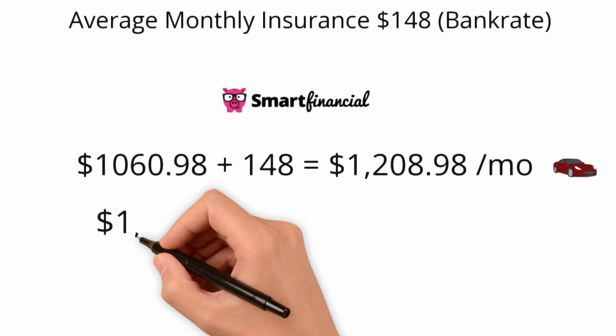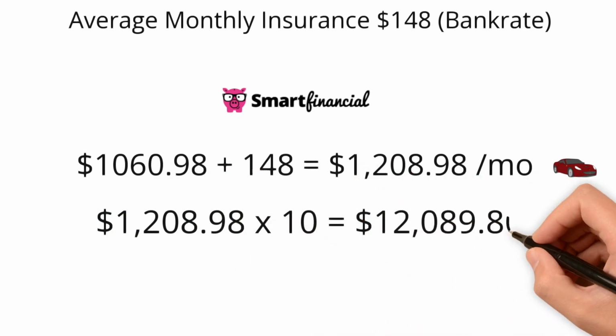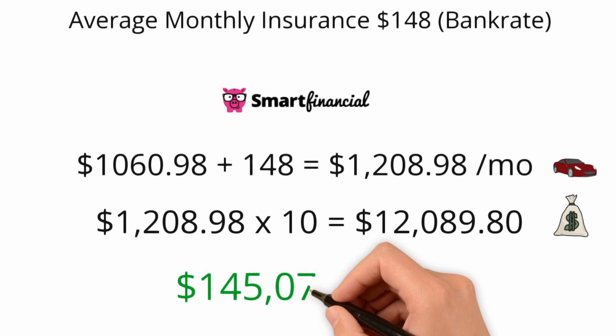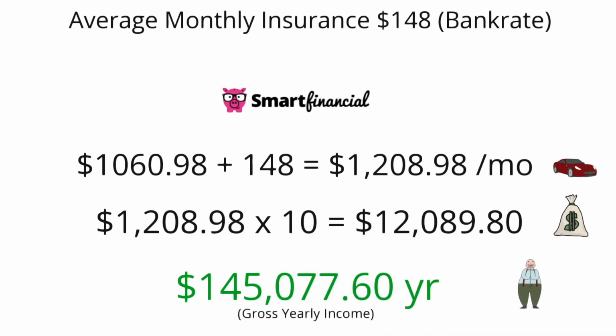$1,208.98, not including gas. And then going back to that 24-10 rule, given that your monthly cost would be $1,208, you would need a monthly gross income of $12,089.80, which would add up to about $145,077.60 annually.